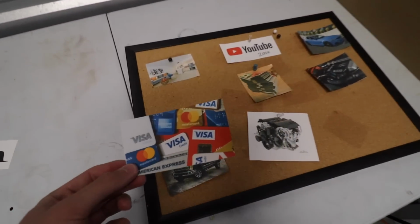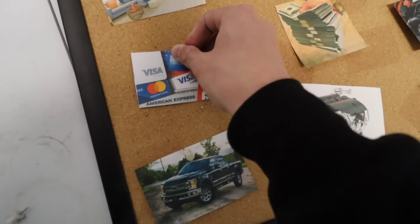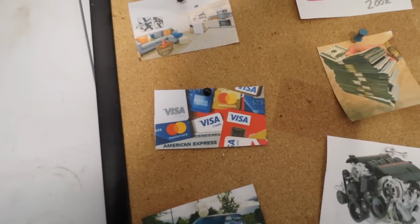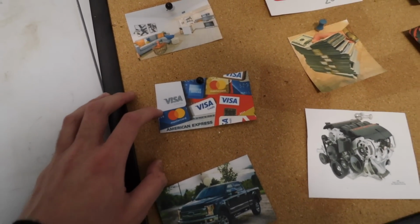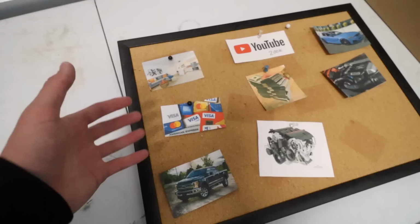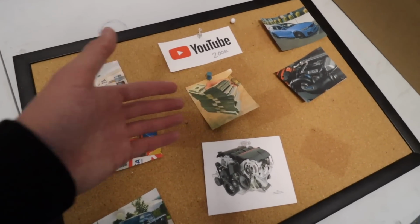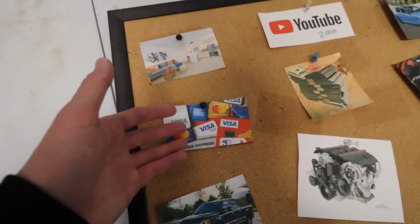All right, picture of credit cards. You guys are probably like, what? You want to open more credit cards? No, guys, this symbolizes credit card debt. By the end of 2025, hopefully sooner, I want to be clear of credit card debt. Definitely financially, I want to up my game this year. I want to save a lot of money, put money aside, and also clear a lot of the credit card debt that I have.